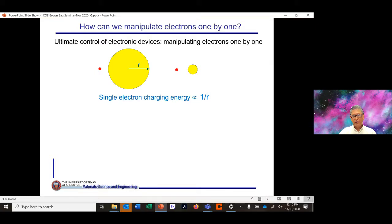If that happens, an electron cannot actually be added to this small metal island, and we call that Coulomb blockade. That can be utilized to control the addition or subtraction of single electrons to these small islands, and we call these small spheres Coulomb islands. So that's the basic principle of how to manipulate single electron transport. If the charging energy is extremely large, then we can block the addition of single electrons to this small sphere. Then we can control the addition and subtraction of even single electrons.